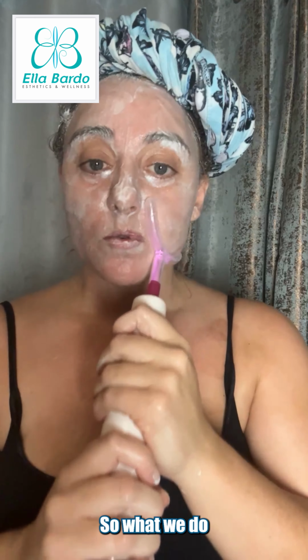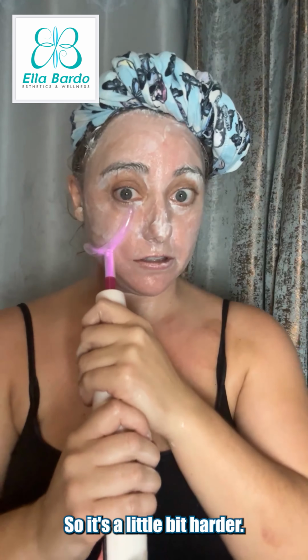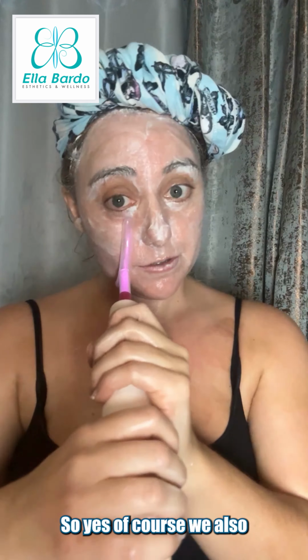So what we do is get rid of the toxins from deep in the paralympathetic system, in the lymphatic system. The paralympathetic system is beneath the lymphatic system, so it's a little bit harder. So yes, of course, we also do this on the body. It's going to be a different technique for each.